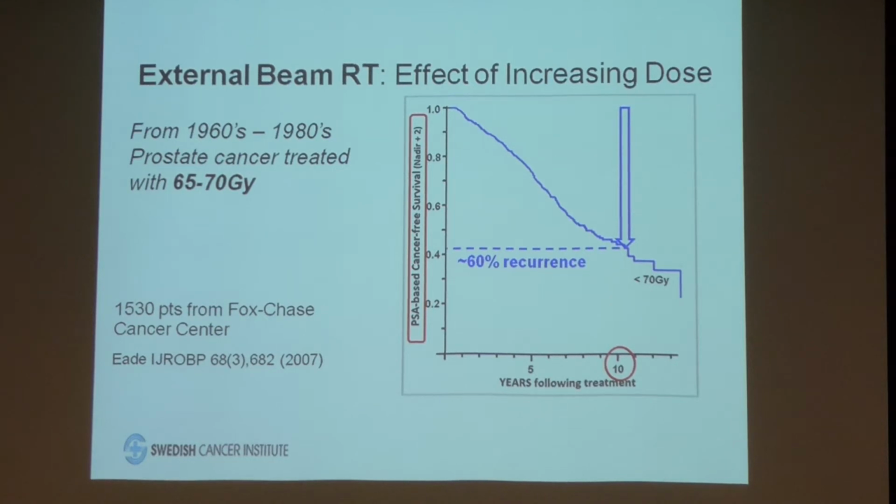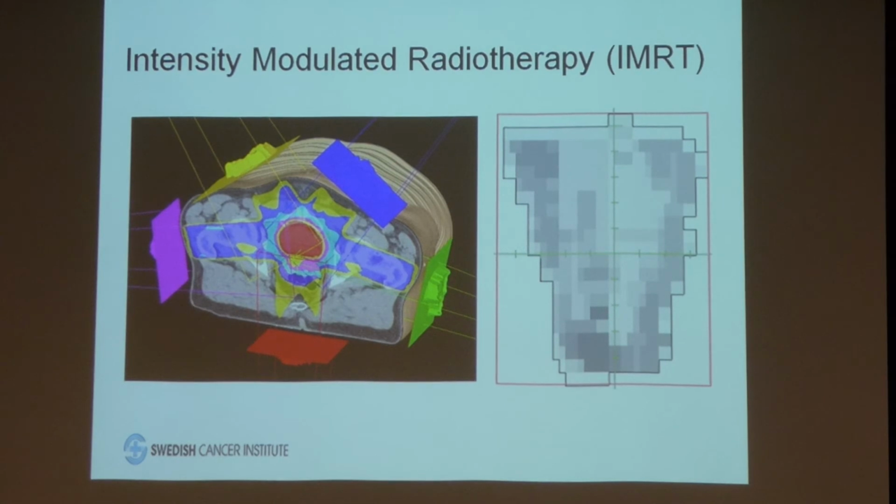So what happened? Well, over the ensuing decades, we developed different techniques to try to give higher doses of radiation to the prostate. One method is called IMRT, intensity modulated radiation, where we use several beams hitting the prostate, but each of these beams we modulate in each pixel of each beam the dose, so that we can give a tighter dose around the prostate.